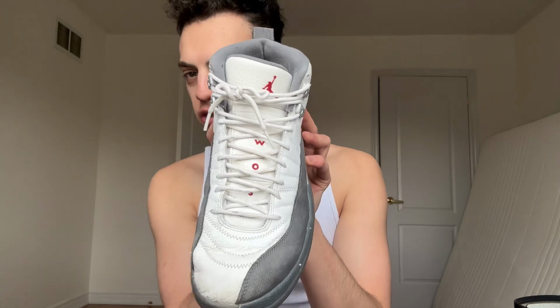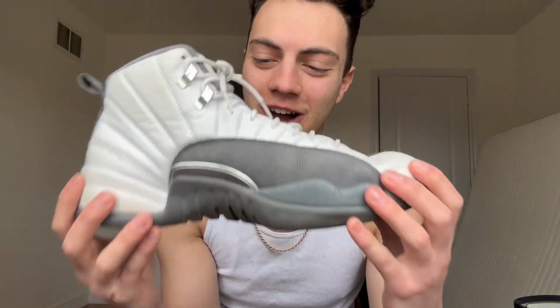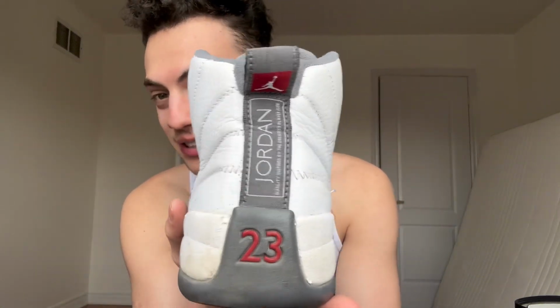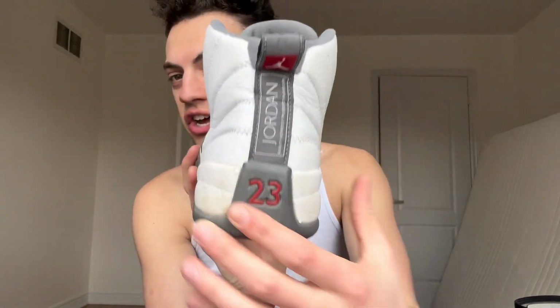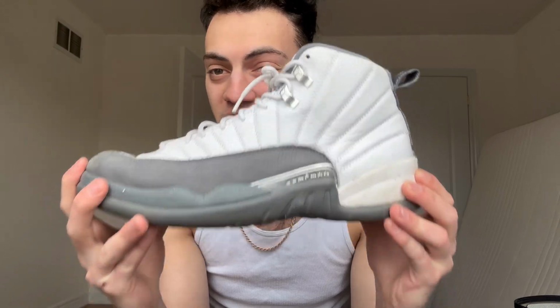I absolutely love Jordan 12s. I believe these are called the Wolf Grays or something. I remember when I got these, the first week I almost got jumped for these, but thankfully still with me. Great shoe. Comfiness, not really. Honestly, it's like a 5. It's really hard to wear these all day, at least for me.